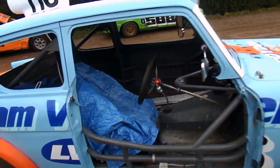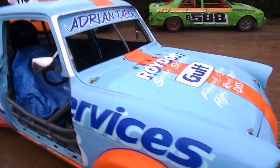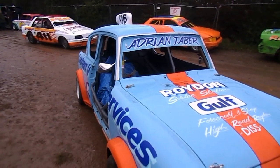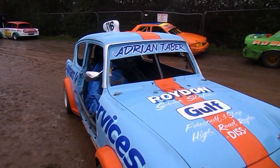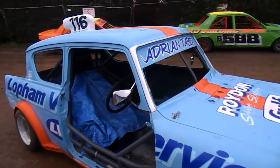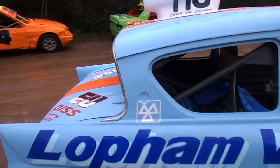Now, this is a beautiful-looking machine. The 116 car of the Alpaca Man, Gavin Tabor. The Alpaca Man, why do you say that, Rob? Well, the reason being is that that's what he looks after. Alpacas, very much like llamas, and Adrian farms them or looks after them and takes them to shows and what have you.